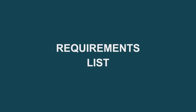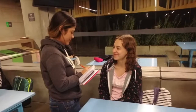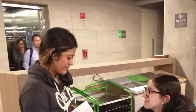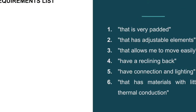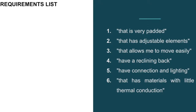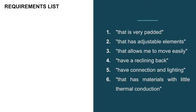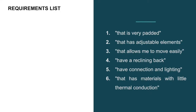From the interviews and the focus group, a list of requirements was drawn up according to the criteria mentioned by the users to carry out the development of our design proposal. These requirements are that it is very padded, that it has adjustable elements, that it allows me to move easily, has a reclining back, has connection and lighting, and has materials with little thermal conduction.